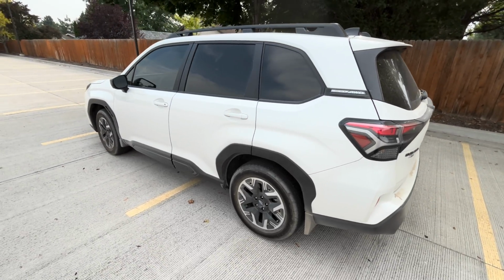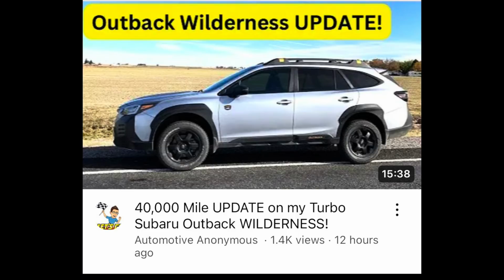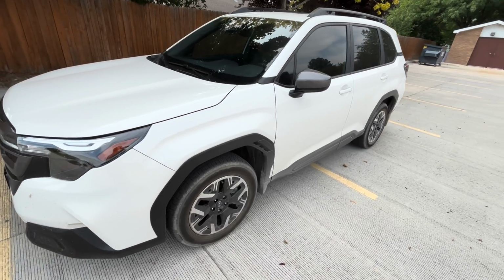I just did the 40,000 mile update video on my Outback Wilderness, if you haven't seen that, and about half of its lifespan has been spent outside, and the black plastic cladding looks just fine. It doesn't look sun faded or anything at all.